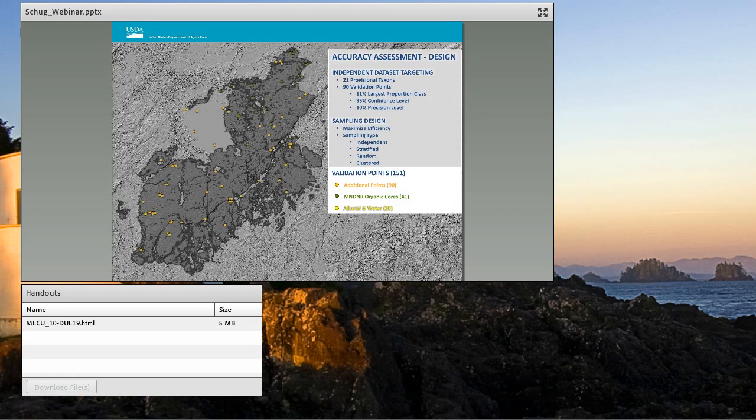For the field portion of our accuracy assessment, our goal was to achieve a 95% confidence level and a 10% precision level. Again, with the thought of available staff, we chose a blended sampling design to maximize efficiency and time. With the goal of collecting 90 validation points for 21 provisional taxons, we set a minimum goal of collecting 5 validation points per taxon. We also included the DNR organic cores that we had separated out earlier. For the alluvial and water taxons, we relied on remote sensing using aerial photography to verify accuracy.